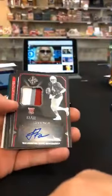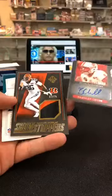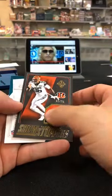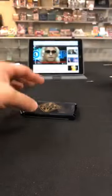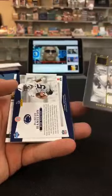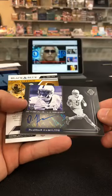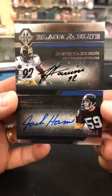Luke is a good one. Luke Falk. 101's in the house. And Bradley Chubb. Damn. F-A-L-K. Chubb. Carlos Dunlap to 25. Alshon. Julio, Derek Carr. Where's a good card coming up? Deshaun Hamilton, wow, dual auto, Harrison Jackham to 10. Boom, let's go!